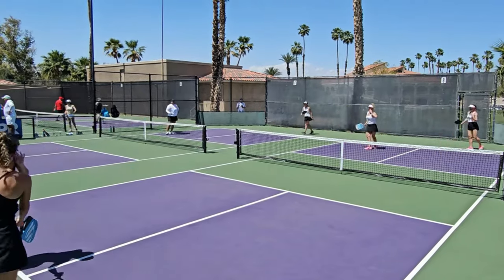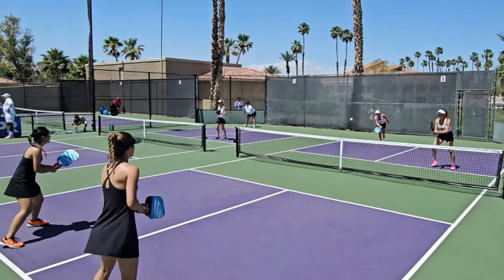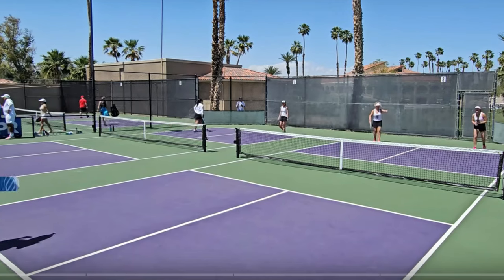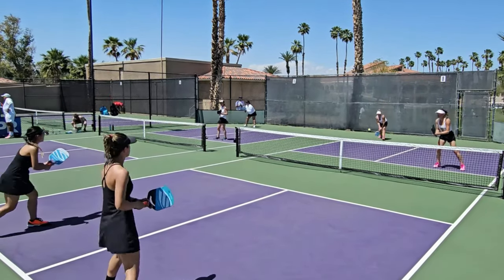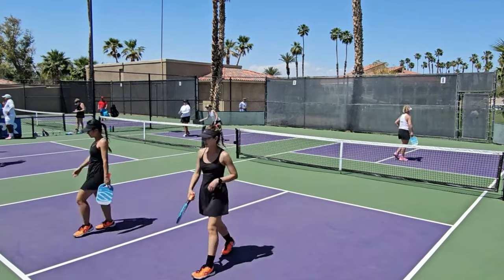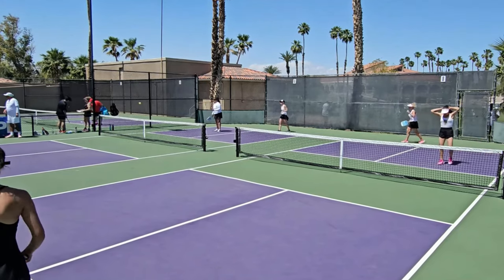I do not know what level this is at, but I know it's at least 4.0. The players in black are very good here. Great shot. I mean, it doesn't get much better than that. A third shot right to the player's backhand that she hardly even got the paddle on. Watch how good a shot this is. Boom. Just textbook. If you're going to hit a third shot drop from the left side of the court, that is a very good place to hit it if the player in that side of the court is right-handed.